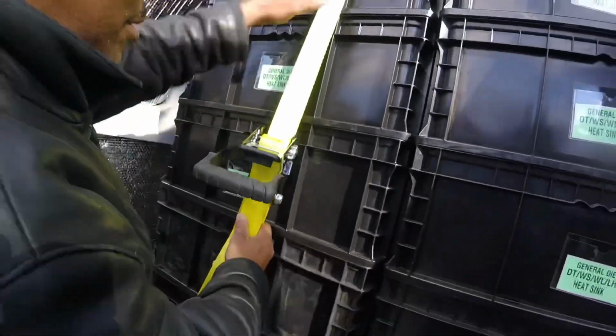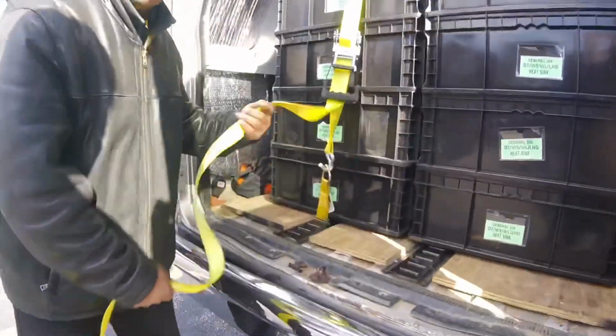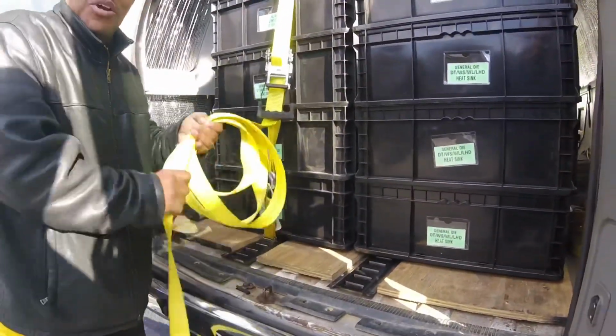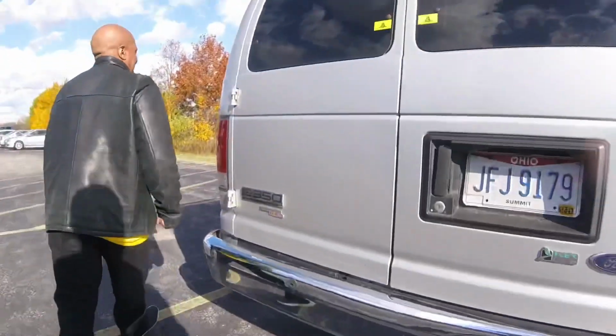That'll work. And then you push these all the way down. Yeah. Throw our excess strap in there. What you just witnessed is... All right, Paxton. Getting better and better.